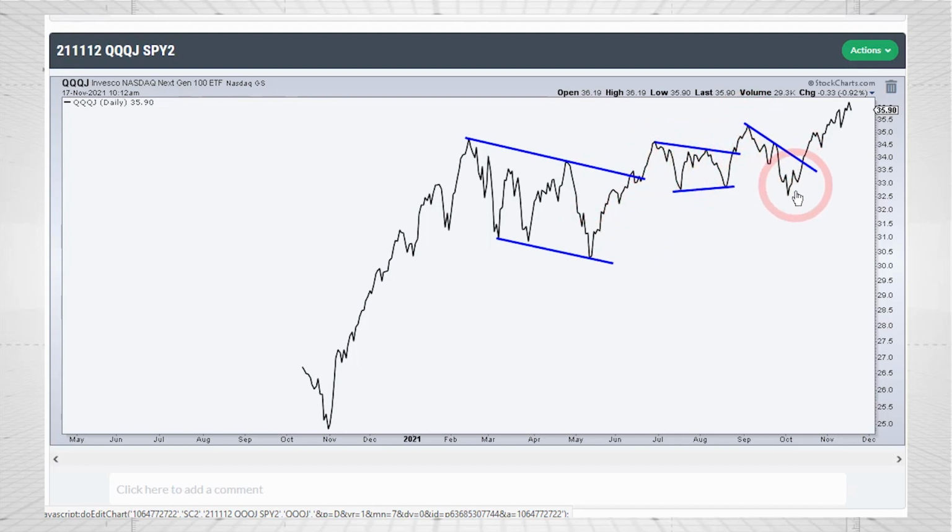Now we had an overshoot here, but hey, this is QQQJ. What do you expect? But then got a breakout in October and hit a new high. So QQQJ is hitting a new high in an uptrend and doing just fine. If you get a pullback to this broken resistance area around 34.5, 35, that might be a mean reversion opportunity.